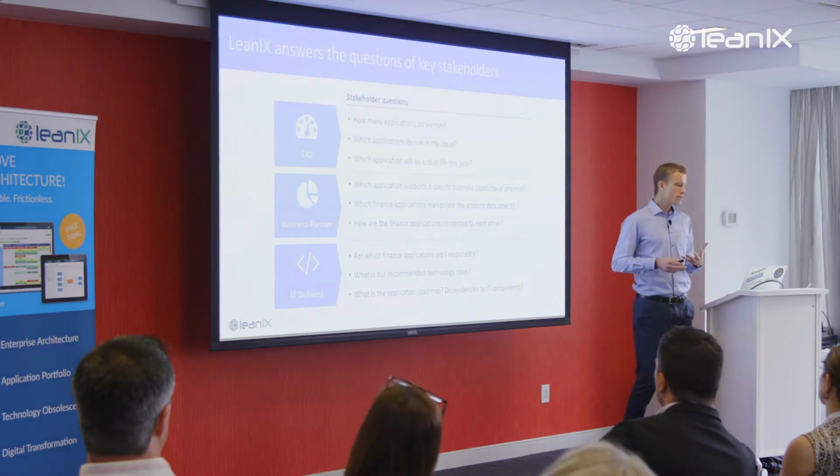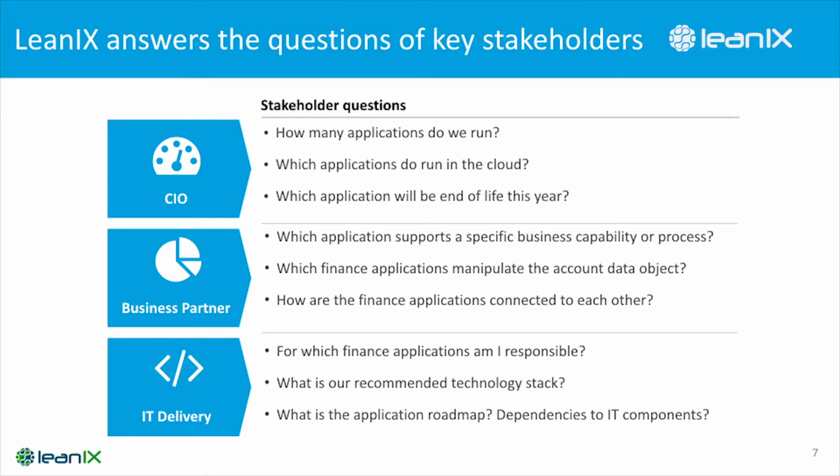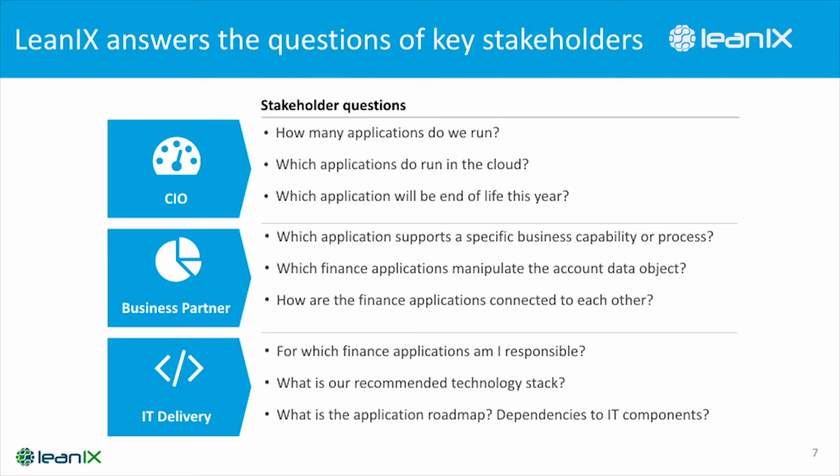So what are typically the questions people are trying to solve with LeanIX? We split it a bit into different areas. LeanIX today is not limited to one special group, but it answers questions for different stakeholders. From a CIO level, the questions are: how many applications are we actually running, which applications are running in the cloud, how fast are we moving them as part of a transformation program, and which applications will be end of life this year. So how do I mitigate or drive down the complexity in the portfolio?